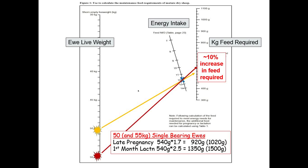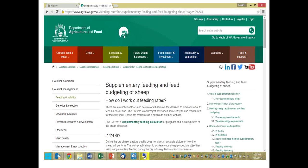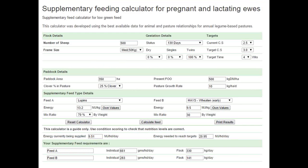One resource you can use is actually on the Western Australian Department of Ag website. It's a supplementary feeding calculator. I came across this the other week. It's not too bad. It can be used to try and work out your actual grain or feed requirements or needs. I just want to quickly run you through that and use two scenarios.